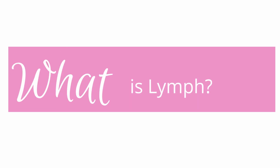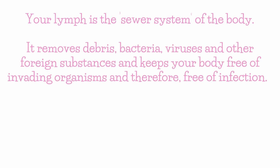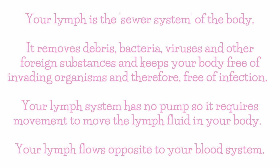So before we get into the technique of reflexology lymph drainage, I thought I should explain to you exactly what is lymph. Well, lymph is the sewer system of your body. It removes debris, bacteria, viruses, and any other foreign substances that keep your body free of invading organisms and therefore free of infection. Your lymph system has no pump, so it requires movement to move the lymph fluid in your body. And your lymph system runs opposite to your blood system.